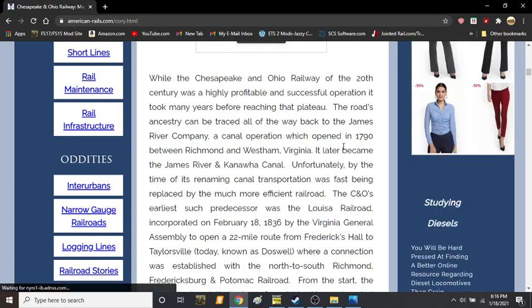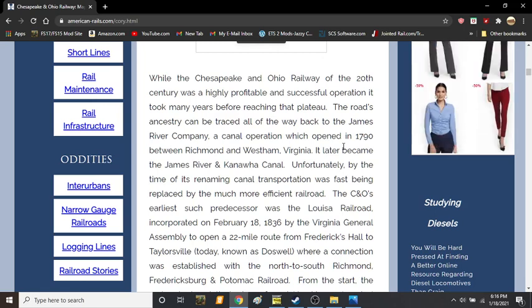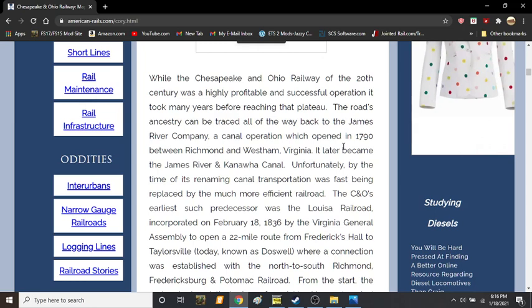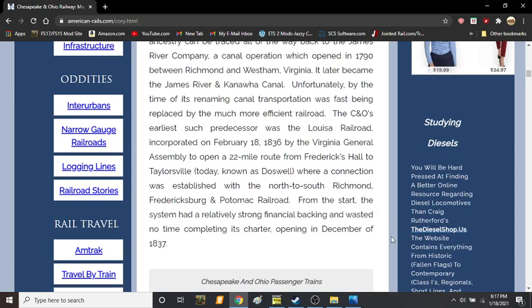The C&O's earliest predecessor, the Louisa Railroad, was incorporated on February 8, 1836 by the Virginia General Assembly to open a 22-mile route from Fredericks Hall to Taylorsville, today known as Doswell, where a connection was established with the north-south Richmond, Fredericksburg, and Potomac Railroad, which, fun fact, survived as its own independent railroad until the mid-80s when it was merged with CSX.